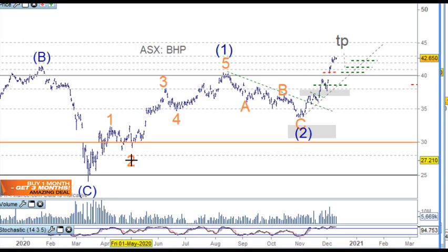But if we move this wave 2 to this low here, which is also valid, then we would need to move wave 4 over here and wave 3 over here and then wave 5 over here. This would create 1 and 2 here, and then for the third wave it would be 1, 2, 3, 4, 5 for the third wave, fourth wave and fifth wave, with the third here, back for the fourth over here, and leaving the fifth here. So it's a valid count, and it's put a spanner in the works.